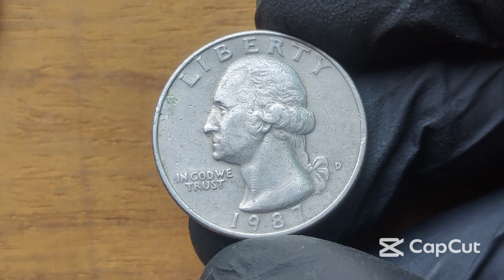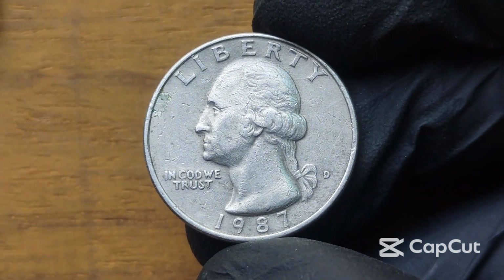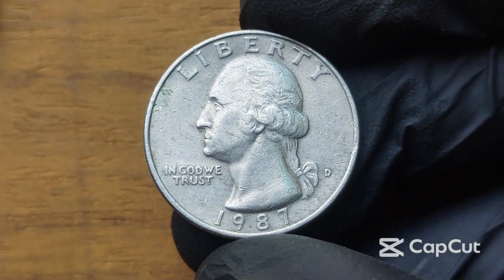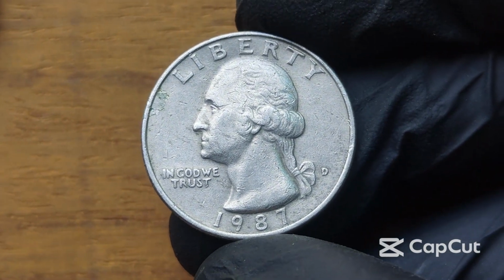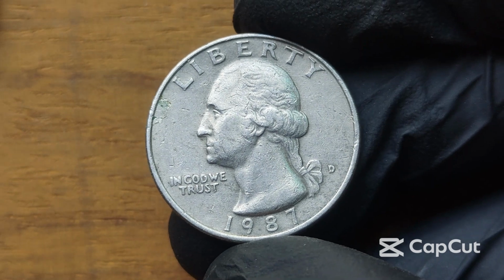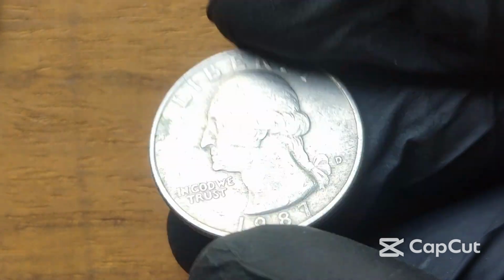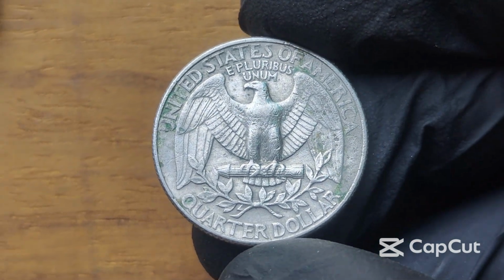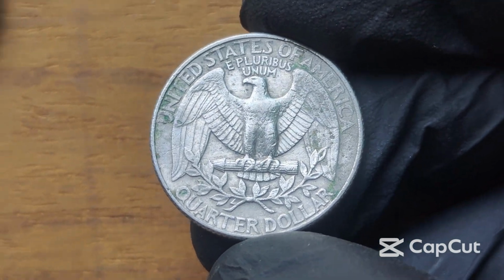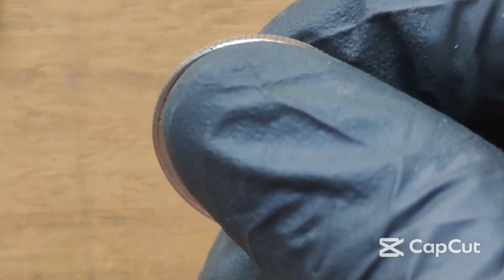A regular 1987 D quarter should weigh 5.67 grams. If yours weighs more or less, especially if it's significantly off, it could be an error. Does it look silver, bronze, or gold-colored? That could indicate a wrong metal planchet. Any doubling of letters or off-center designs could mean a rare strike error. Use a jeweler's loupe or a digital scale to inspect your coins. And if anything looks strange, don't spend it.